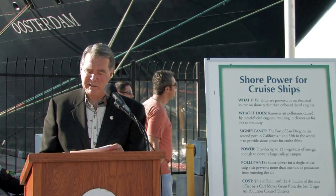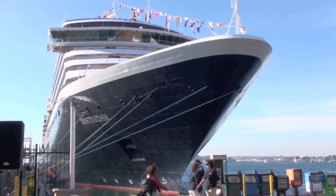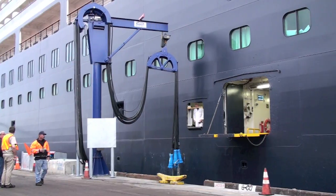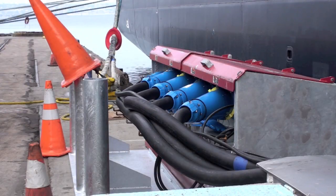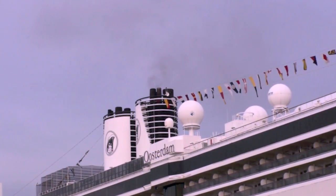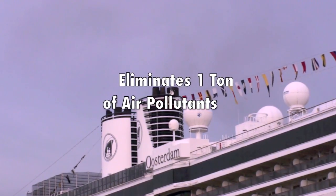It is a testament to this agency's environmental stewardship and our commitment to the community to make it a better place. This system will result in a significant reduction of pollutants from ships. Shore power will enable a ship such as this to shut down its diesel engines and literally plug in to the San Diego gas and electrical source on shore. Importantly, when a cruise ship is plugged into the shore power system for 8 or 9 hours, it's going to keep approximately 1 ton of pollutants out of our air.